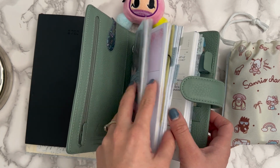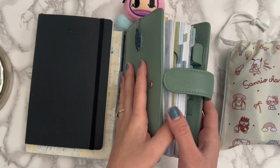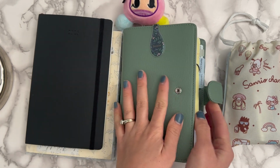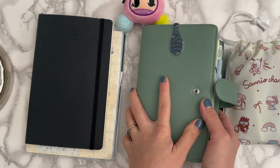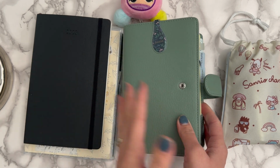I enjoy being in this planner a lot. I could keep this and get rid of everything else and be completely happy. And I'm also happy with another duo, which you'll see here in a minute, but it's just whatever I'm feeling. So if I pick up my personal rings and bring it with me on the go, or just leave it at home and take my on the go planner, it's kind of fluid.